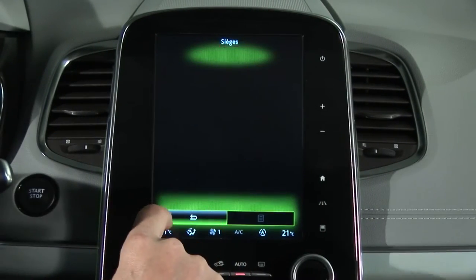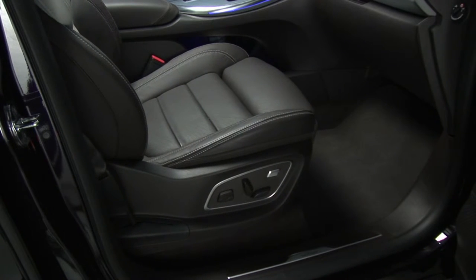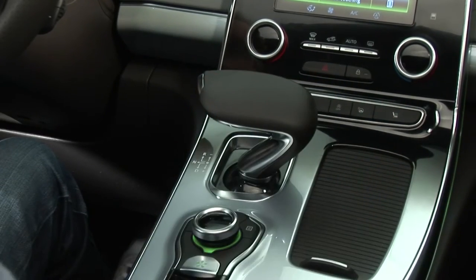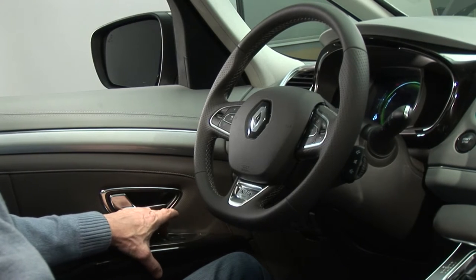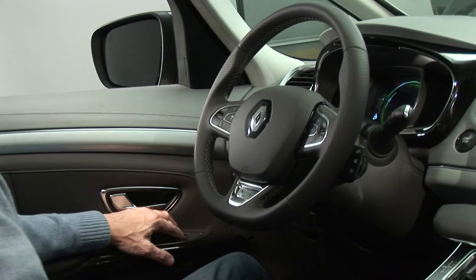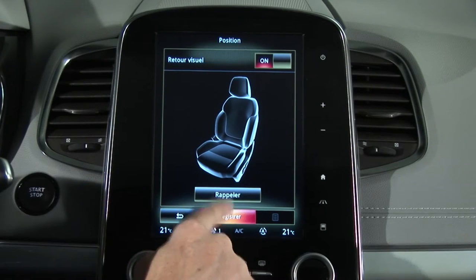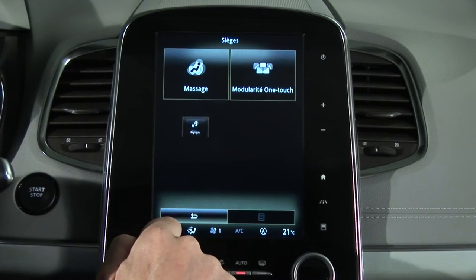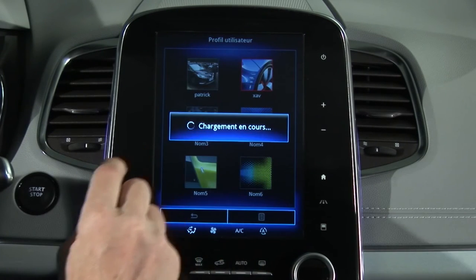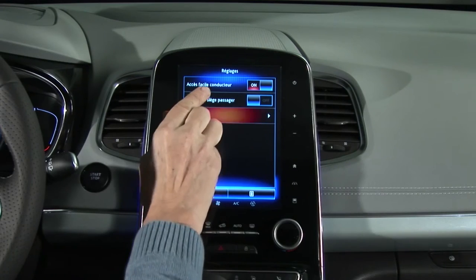The positions of the front seats and the door mirrors can be stored. After starting the engine, adjust the seat position first. Then engage D to adjust the position of the door mirrors in forward drive mode. And finally engage R to adjust the position of the mirrors in reverse drive mode. Select Save on the multifunction screen to store these positions. Up to 6 adjustment profiles can be stored. Retrieval of stored positions for the front seats can only be done when the vehicle is stopped.